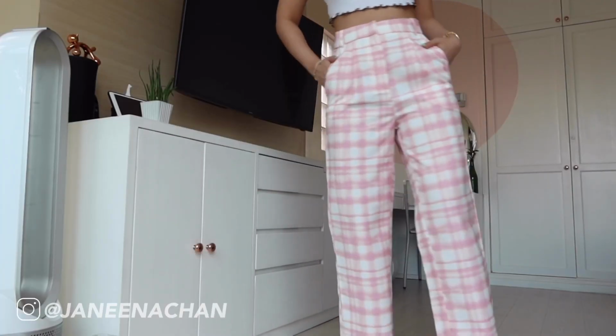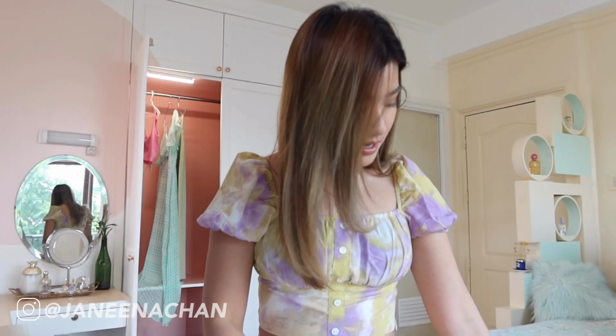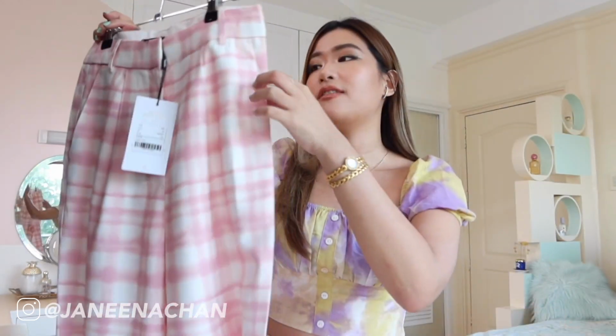Next, we've got coordinates again. Pants. Clearly I love pants. It's in a baby pink and white hue. It's so nice. It has pockets. Do my other pants have pockets? Okay, the one I'm wearing now doesn't. The other one, nope. These pockets are important. Very functional. And you can also insert a belt. This comes with this. Ta-da!